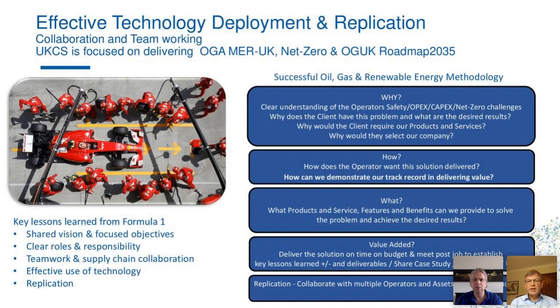That's a red car in there. Your thoughts might go to Ferrari, but at the weekend there, they are really struggling to be competitive. So then it's a case of what is the technology, how effectively are you using it, and then replication. So we take that into an oil and gas environment, and now moving towards energy environment.